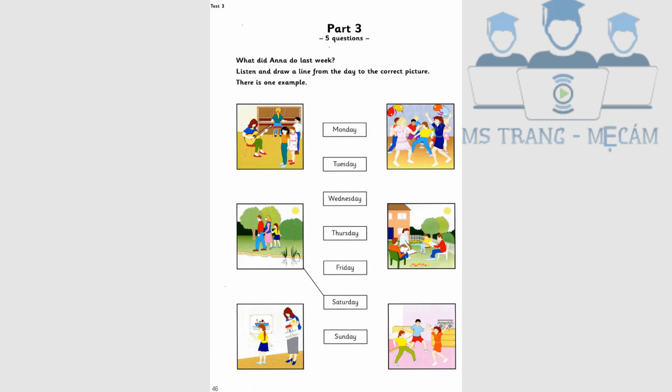1. What did you do on Sunday? Nothing. You mean you were at home? Yes, at home in the garden. Well, the weather was nice. Yes, it was. We sat and read books.